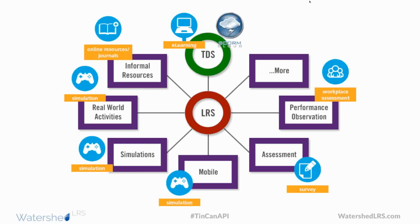We've got on the right there our performance observations for workplace assessment surveys. Mobile's being used to capture a lot of the data coming from the simulation. We've got the actual real-world activities that simulation is, in the real world over there. All the informal resources coming in via the bookmarklet, and the formal e-learning stuff that they're using our SCORM Cloud to deliver as a TDS in there. It's great to see this kind of new vision of a way we can use best-of-breed tools and a variety of different tools to deliver training actually coming into being.